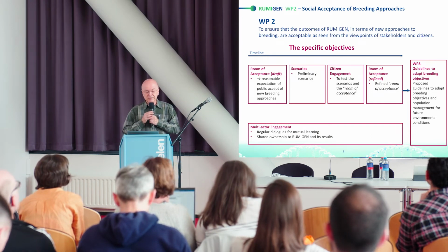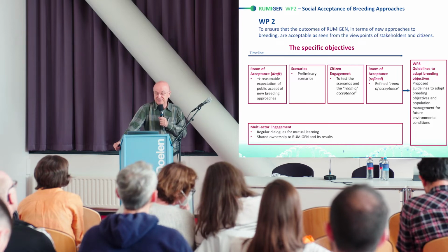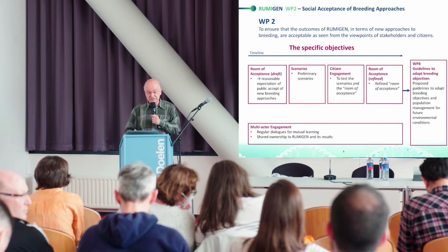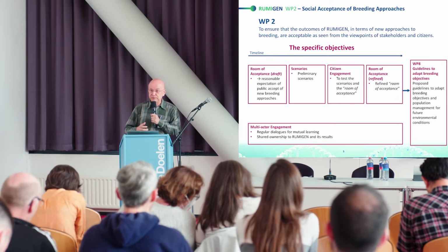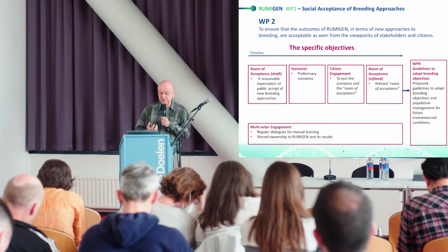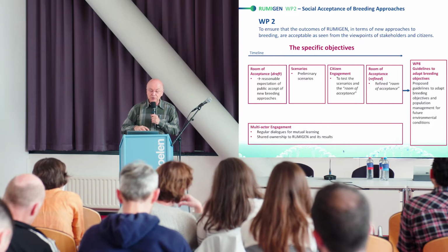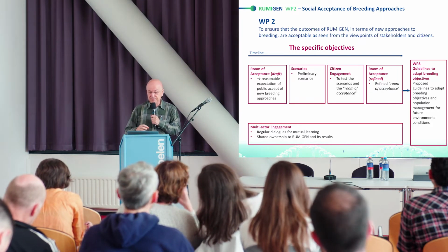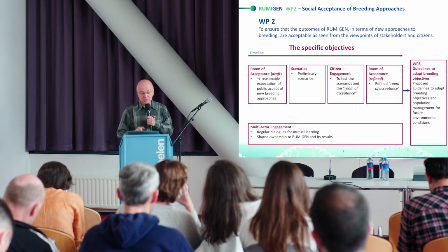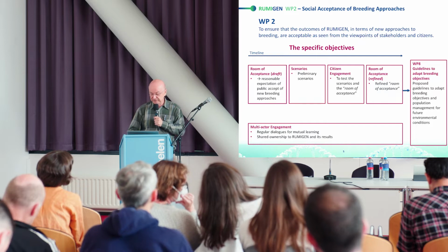A quick look at the different work packages. So in work package 2, the goal is to ensure that the outcomes of RUMIGEN in terms of new approaches to breeding are acceptable, as seen from the viewpoint of stakeholders and citizens. So in the first step, we define a sort of room of acceptance, which is a reasonable expectation of what the public can accept in terms of approaches. Within this provisional room of acceptance, we define scenarios. We test these scenarios in relationship with the stakeholders and the citizenship to obtain a sort of confirmed room of acceptance. And this defines the rules to be applied in work package 8 in terms of technical deliveries. And so a lot of dialogue with the stakeholders and the citizens.